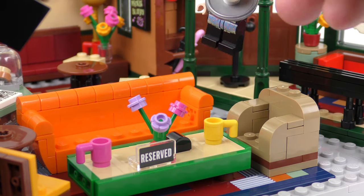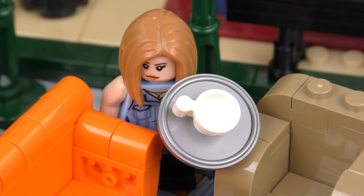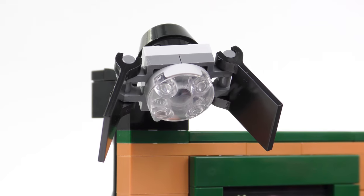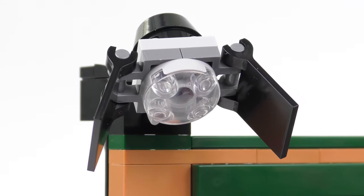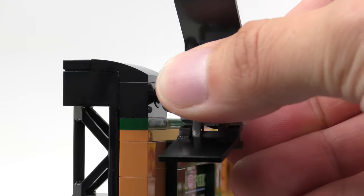One other feature is the extra stud down here, which comes in useful when Rachel is serving coffee in seasons 1 through 3. Although in fairness, she does look a little bit lost down there. Moving deeper into Central Perk, you'll find the counter, you know, the one where they serve coffee. It also gives us a chance to take a closer look at the studio light. These actually look quite realistic, complete with the barn doors to direct the beam. They're also mounted on ball joints, which provides a great amount of articulation.